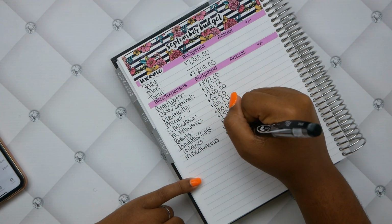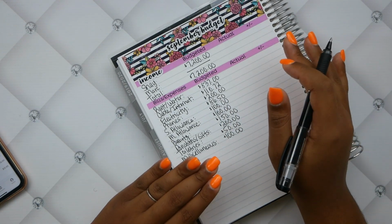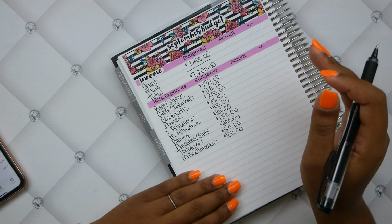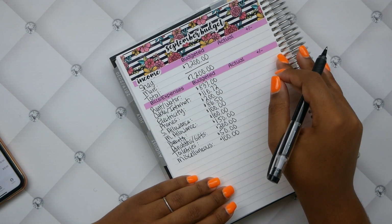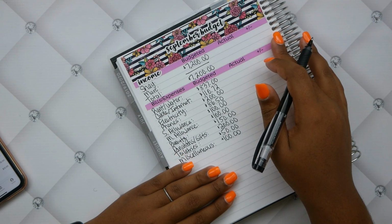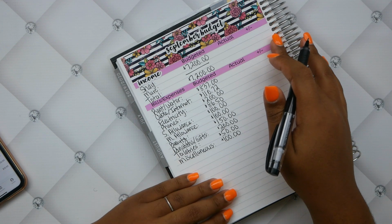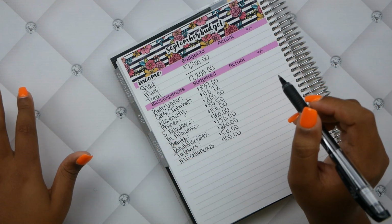And I will tell you that we do have to. So next weekend we are supposed to be buying my husband's grandma's car. Shout out to those grandmas who have cars that they can't drive. Because you know how it is with grandparents. They have cars, but they kind of just sit there because they're not permitted to drive, some of them. So we're supposed to be buying that.